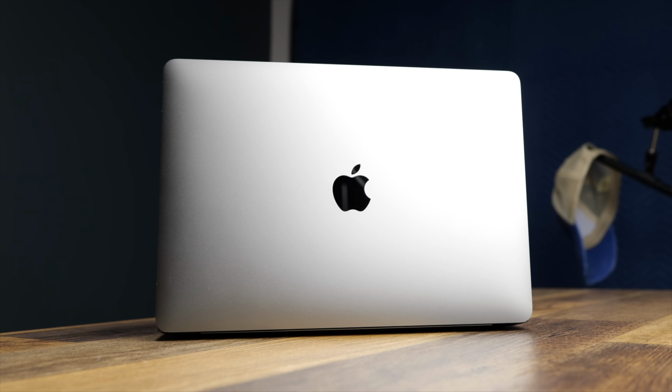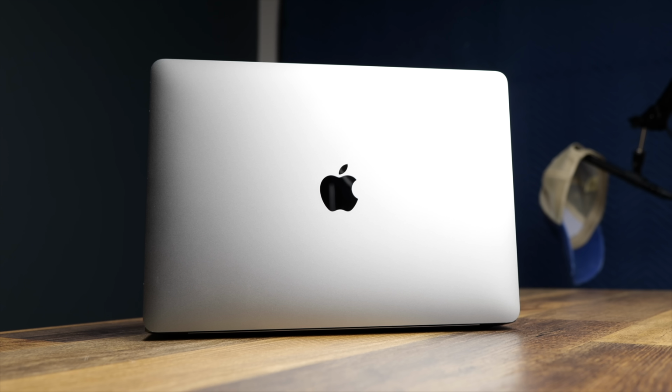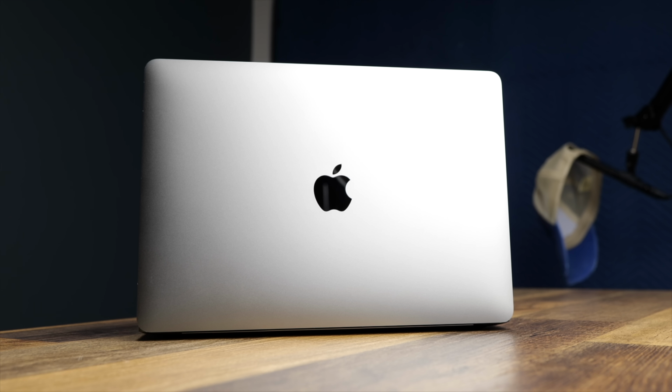So I need you to really stop and think about what you need and if it will be just as good for you, because I think the M1 standards will still have an awful lot of power and usability while also costing about half as much as even the cheapest of the M1 MacBook Pros. It does look like it's going to be phenomenal, and I cannot wait to get my hands on it.